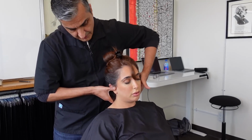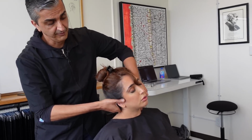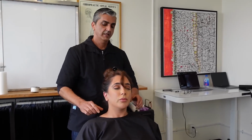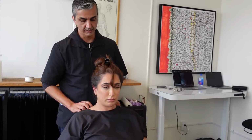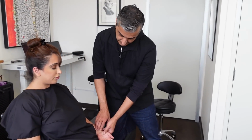T1. Right ear down. Down. Down. I'm holding firm. A little more. Right ear down. Down. That's the rest. And there is more lateral flexion on the lower cervical spine than the right. Take a nice deep breath in, please. Deep.